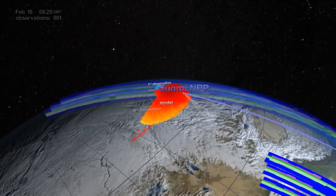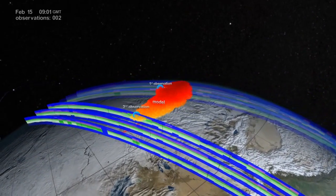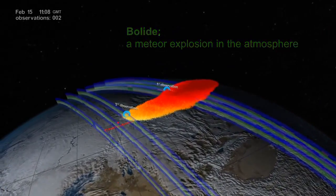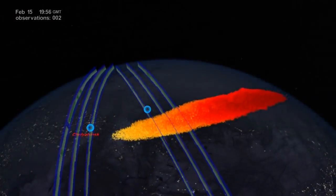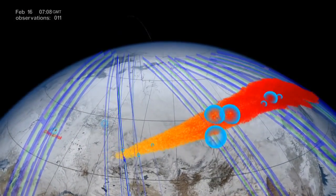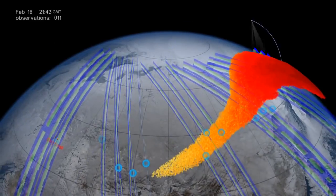When OMPS made its second observation, back at Chelyabinsk, nearly 5 hours after the bolide, there was still evidence of the plume at a lower 30-kilometer altitude. On February 16th, one day after the bolide, the OMPS instrument detected the far end of the plume even further, at 1,700 to 4,300 kilometers eastward from the explosion.